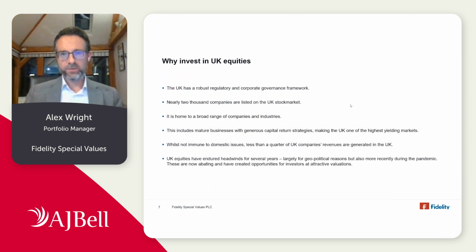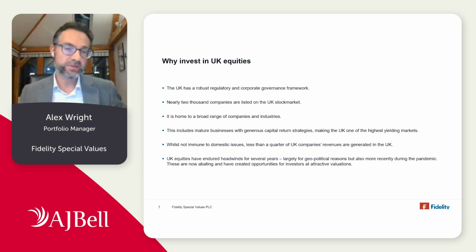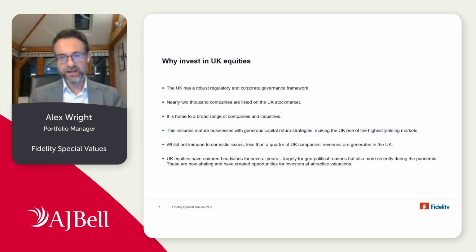If we then look at why I think you should invest in UK equities, I think the UK has always been a good place to invest because it's a large capital market. There are nearly 2,000 companies listed in the UK, so it's the broadest market of any European market. It has a very robust regulatory framework and good corporate governance, which is very important. And it has a very wide range of companies and industries. In fact, only 25% of the UK market is companies that actually have their revenues in the UK, whereas 75% of the revenues of the UK market are ex-UK. So you've got a good spread of global exposure by investing in the UK market as well.